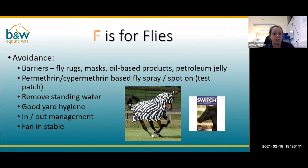So barriers of fly rugs and masks, and I'm sure you've already read it, but there's a really nice study done on colours of rugs, and it made it onto radio too, actually. But yeah, a zebra pattern seems to be the way forward, and they had the least number of flies on them. So if you're going to buy a fly rug, then maybe that would be something worth investing in, if you can bear for your horse to look slightly ridiculous in the field.